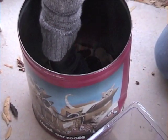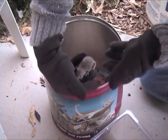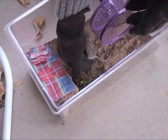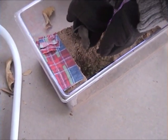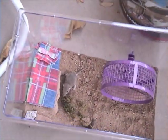Come on, sweetie. It's okay. We're going to put you in your new place. Here's your new environment, okay? What do you got in there for him? I got a little den he can go into.